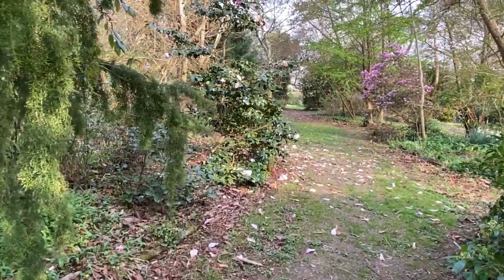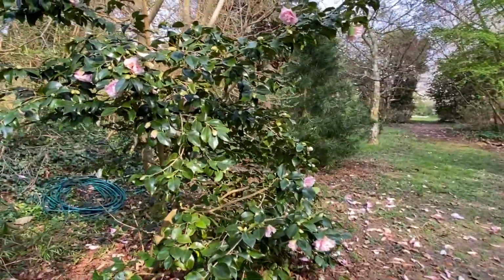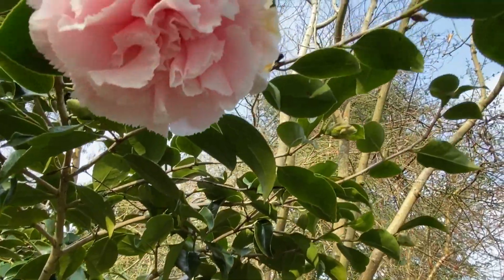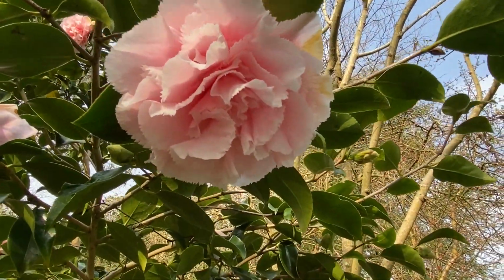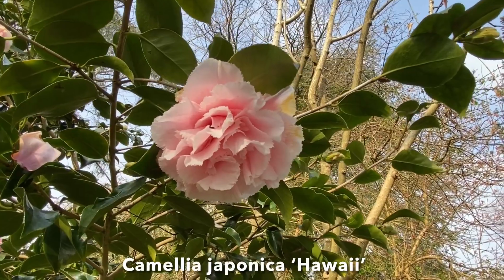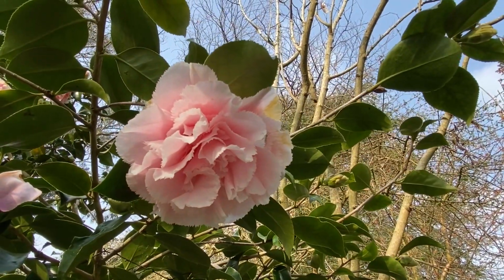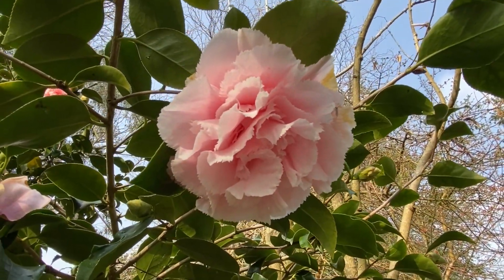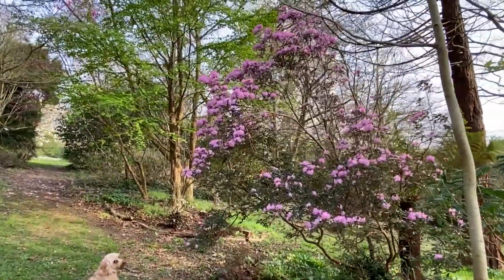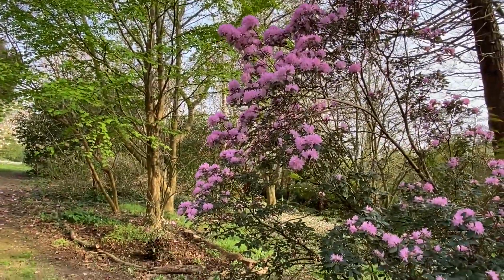Now, just beyond Bertie, we've got perhaps the very last of the camellias to flower, and it does go on and on and on for ages. It's got very blousy flowers. This is Camellia Hawaii, and it will go on flowering into May. Rather sumptuous. Bertie seems to be admiring Rhododendron rasamosum. I think he's a dog with taste. And it's very pink. Very pink.